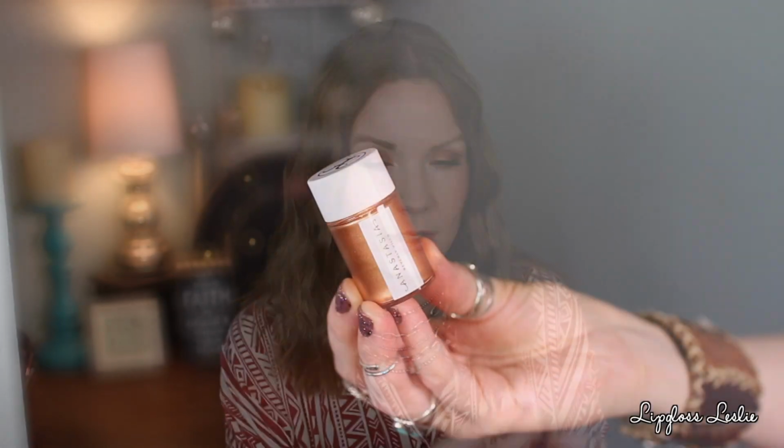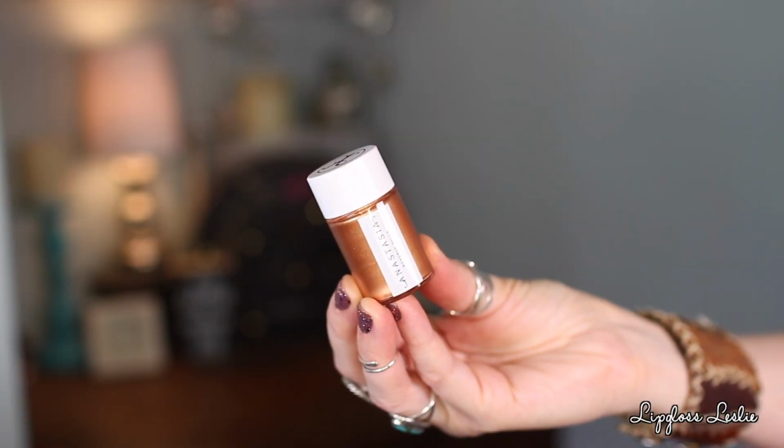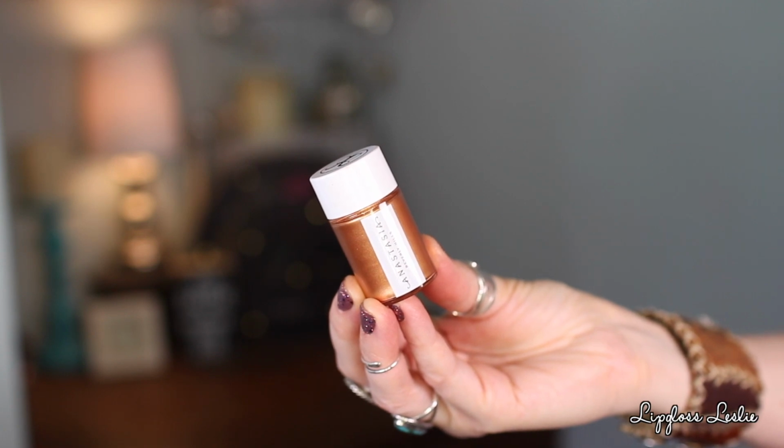Okay, and then the pigment on my eyes. Oh my goodness, I love this. If you have blue eyes, I feel like this really makes blue eyes pop, but this will be beautiful on any eye color. It is so pretty. It's one of the Anastasia Beverly Hills pigments, I think they're called, loose pigments. And this is in Desert. Look at that, y'all. Even in the packaging, that's amazing.